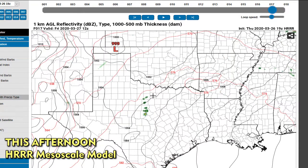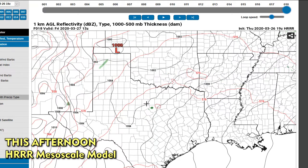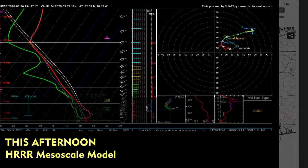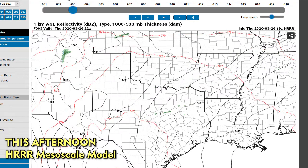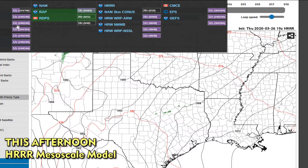But a classic dry system. And then it looks like tomorrow morning, the model is going for maybe a little bit of elevated convection right there. Let's see, that would be around Stephenville, Dublin, up to Eastland, Texas. So we'll keep an eye on that. See what the soundings look like for that stuff. Yeah, that looks elevated. It's probably this layer here being released. So let's jump into the GFS.